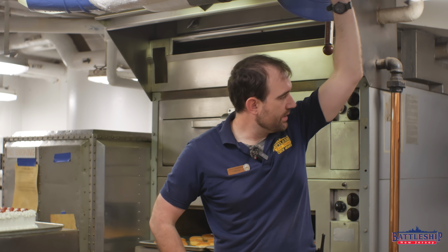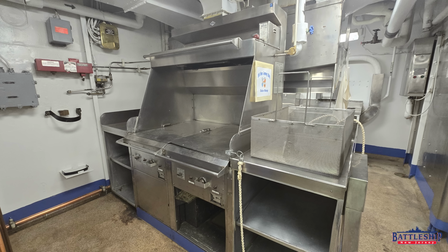However, you can see right here, we have a 1980s era deep fat fryer, which implies that they were doing donuts and other sorts of things here in the bakery. Remember, New Jersey is the first one reactivated in the 80s. And it was a relatively austere reactivation.